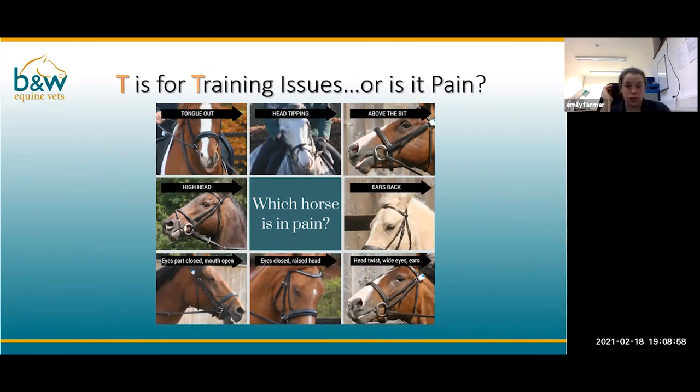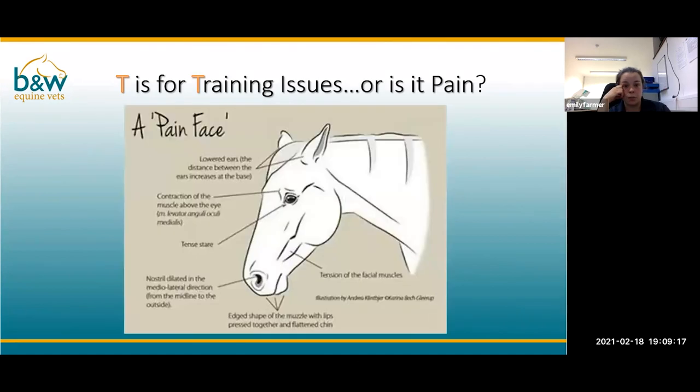And she looked at that relative to lameness and saw that when they did nerve blocks and got rid of lameness, the facial expressions actually changed massively. So it was quite an interesting thing to look at. But the crux of it is: if you are struggling with something, absolutely have a conversation with us and make sure the horse isn't uncomfortable before pushing through.